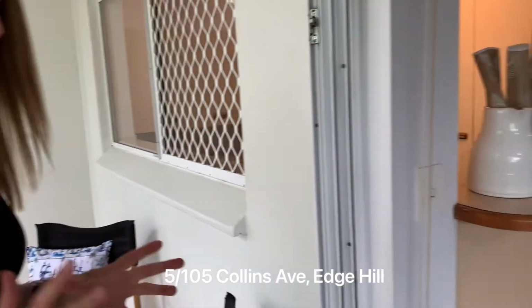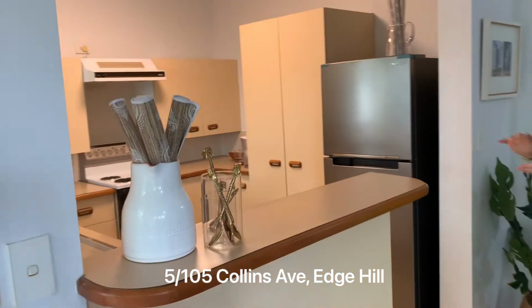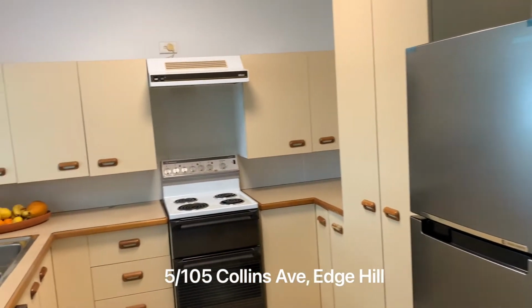So the kitchen's original. Lots of cupboard space. You could very easily just use it as is, or you could possibly do a full renovation if you wanted to.